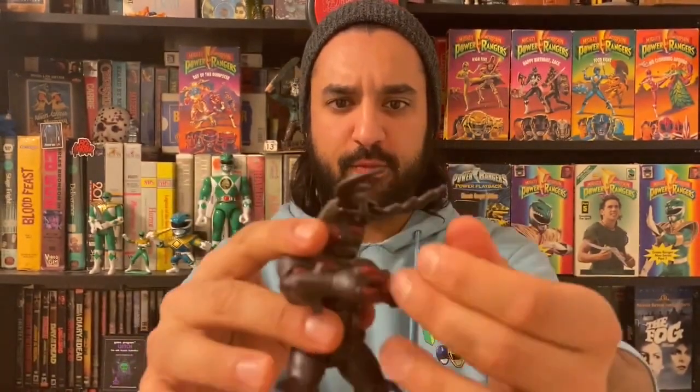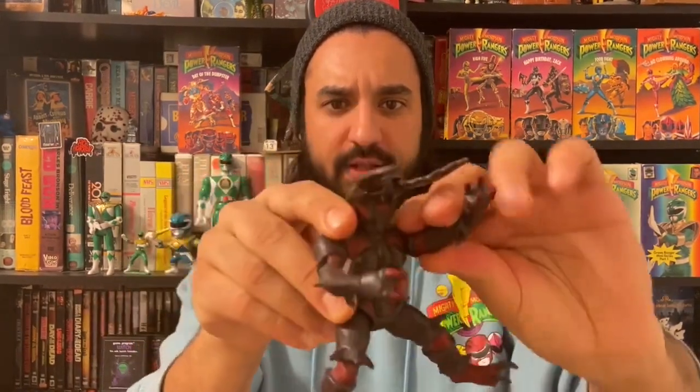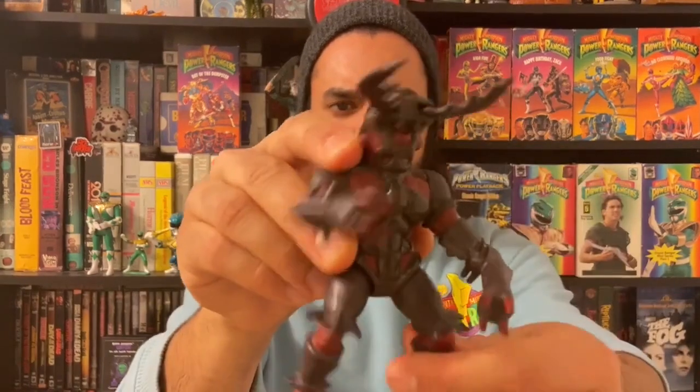He's got some movement, he's not too bad. Of course, they have like the Ninja Turtle legs, the Ninja Turtle arms. So these were nice. Bandai did a really good job with these. Another monster I don't know a ton about, but love the look of him. Found him years ago.